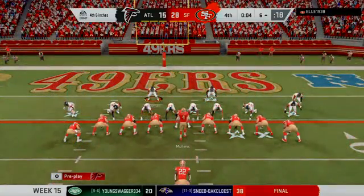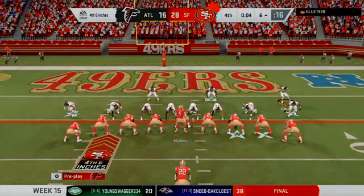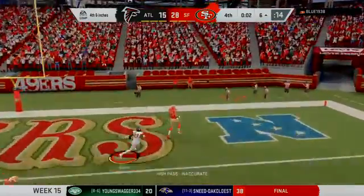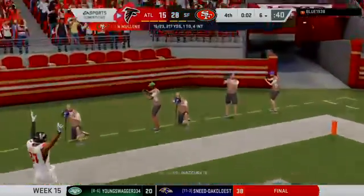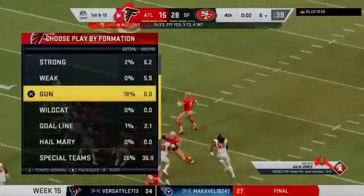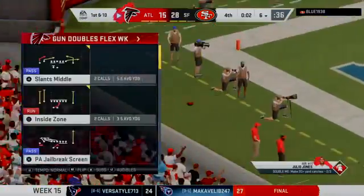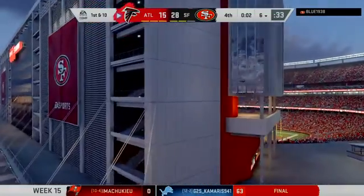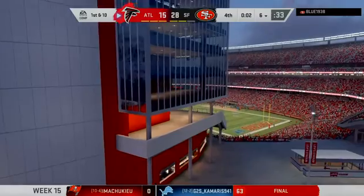And with things looking pretty good on the scoreboard, they're going to keep the offense out there and go for it here on 4th. He'll look to throw, and that is incomplete. 2 seconds left on the clock. The Niners go for it, but it doesn't work out. And the Falcons' defense stands tall. They'll get the football back.